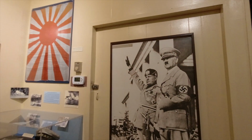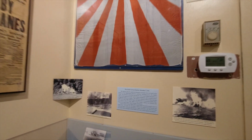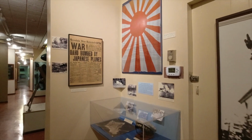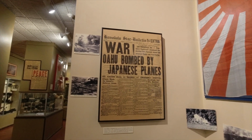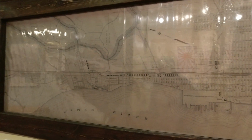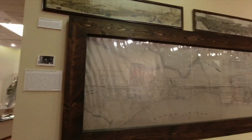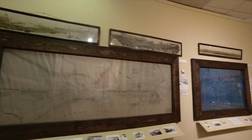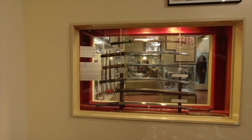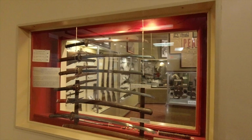That's Hitler, Mussolini. Harbor again. What's this? Okay, Hampton Roads. Military map of Newport News. Over here, Camp Stewart, and I guess this is just their housing layout. Swords, this army. Oh, these are samurai swords, army samurai swords. Okay.